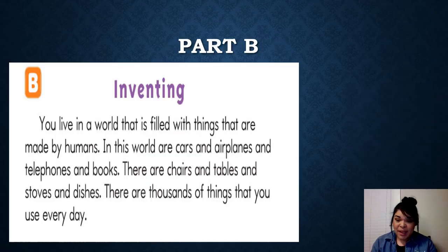Now, find part B in your textbook. Everybody, touch the title. Everybody, what's the title? Get ready. Inventing. Let's follow along. You live in a world that is filled with things that are made by humans. In this world are cars and airplanes and telephones and books. There are chairs and tables and stoves and dishes. There are thousands of things that you use every day.